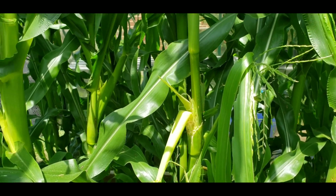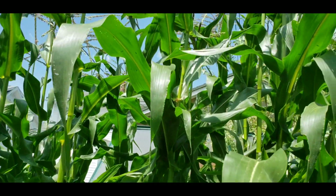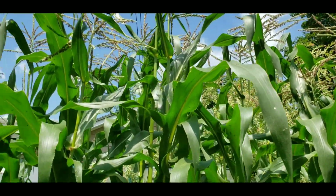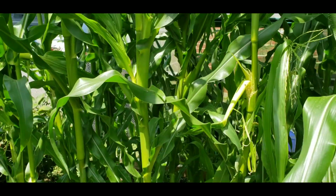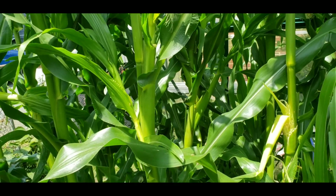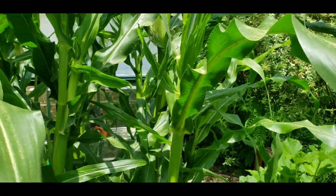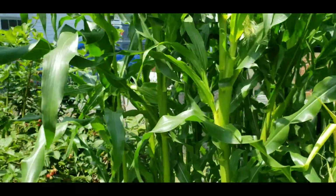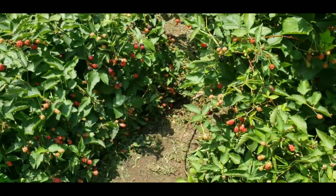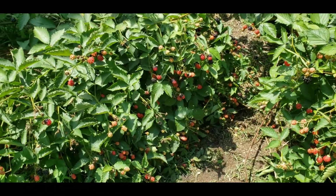But doing quite well here so far this year. And look way up there, look at how tall these Silver Queens are. Huge plants. And it looks like I may be getting one or two on each stalk here. I see a couple of plants that have more than one silk growing out here, but doing pretty good. And the blackberries, the thornless blackberries, doing quite well. Still putting out a lot of berries here, so can't complain about these. They always do quite well.